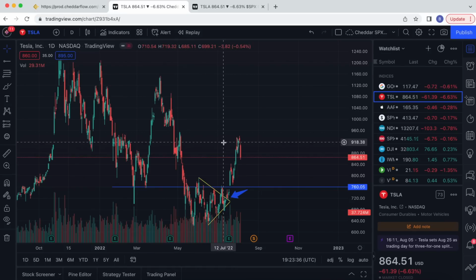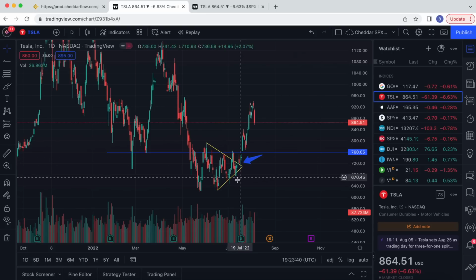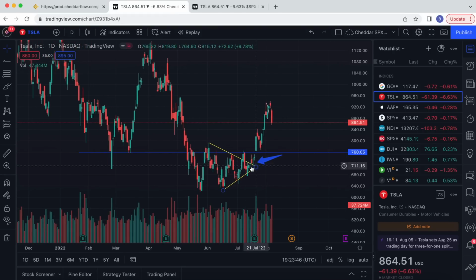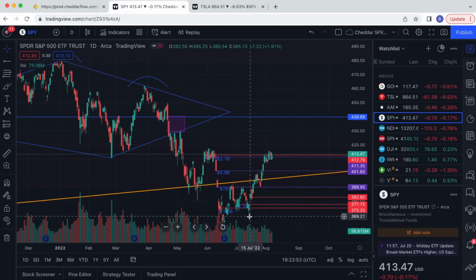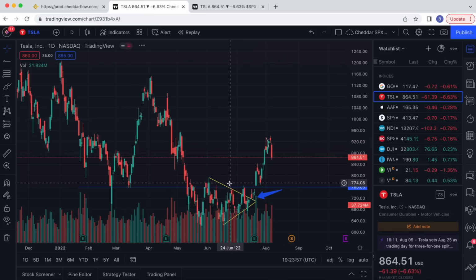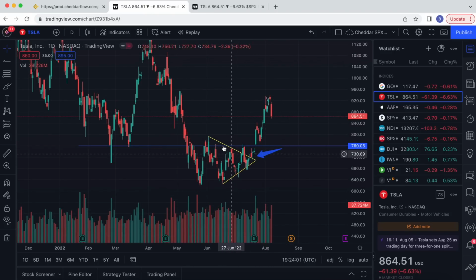So first off, Tesla was one of the first big caps to actually start this big run up. You can see here this big run up started around July 13th, and we finally broke out all the way back here at July 18th, July 19th roughly, which was right before where SPY started to rally. You can see here we started on the 14th of July, so this was just a day before.